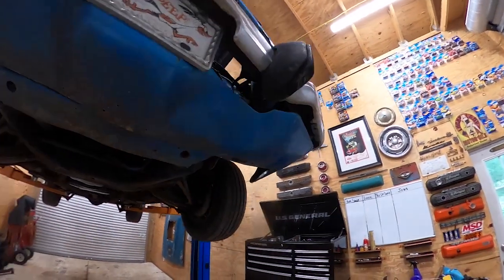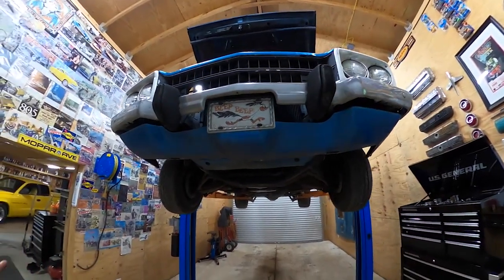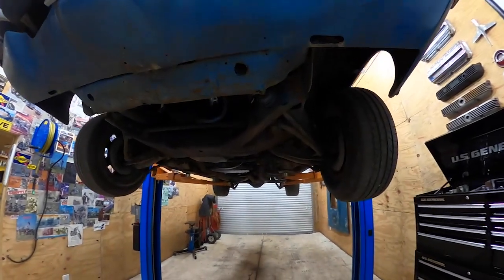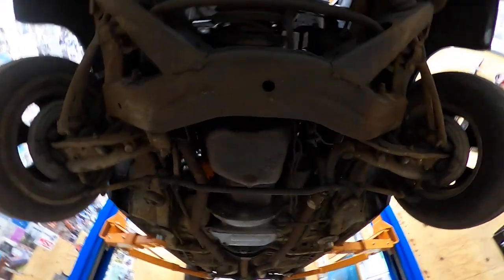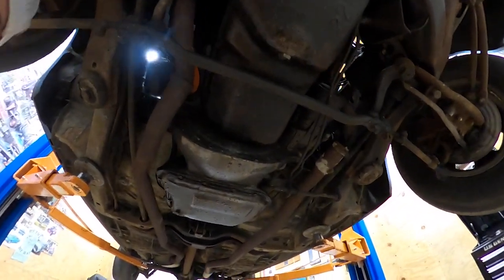Because they do go with the car. I don't wanna throw them away or do anything like that. I try to keep the original parts together with the car. So, let's see what we got here. Everything looks pretty normal like usual.